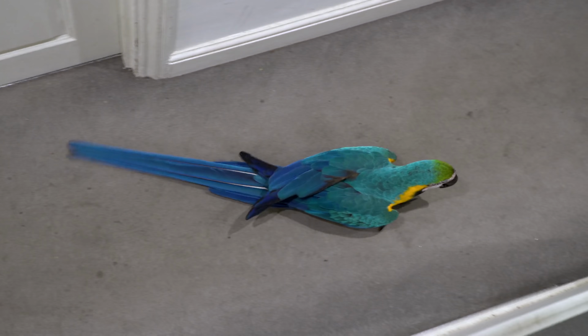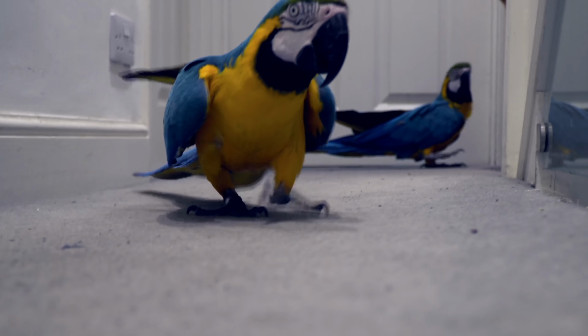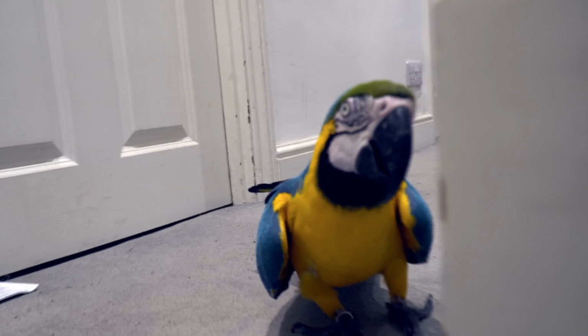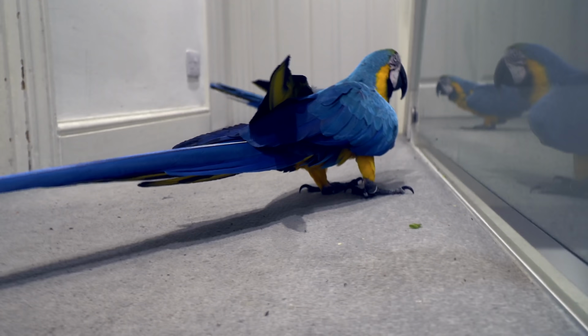Now, these guys love to run around on the stairs and the floor. There is something about these birds, when they're on the floor, they just get so excited, probably more excited than when they're in the sky. It's weird, I don't get it, it's crazy, but that's what they love to do.